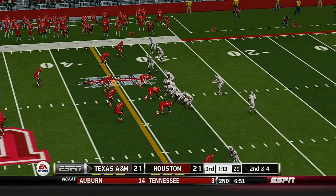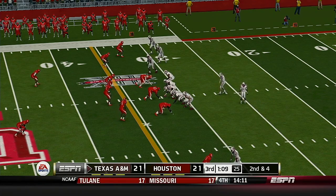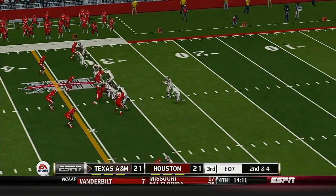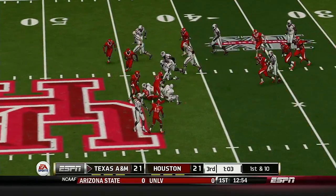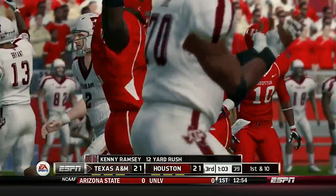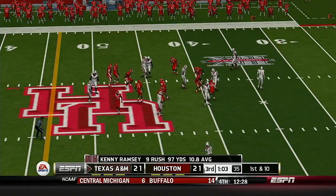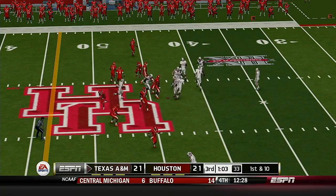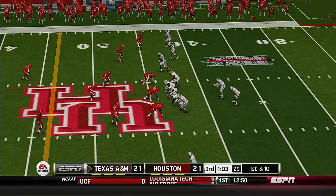They'll spread the field here. Let's see what the defense does with a five wide outlook. He's tackled at the 43. That's a deep 12 on the play. That makes it first and 10. Five wide.